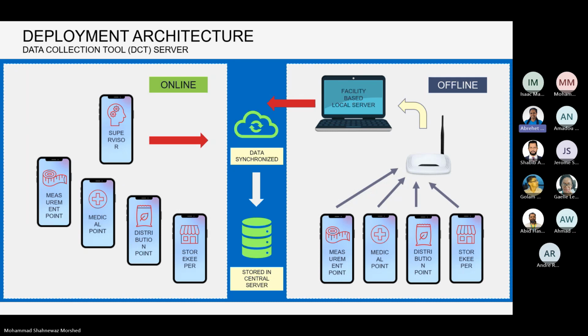But in this case, the middle one shows the main server, which has the application, the database and everything, which is an Apache server. And on the right-hand side, the deployment is offline, because in practice not every facility has an internet connection. Some few facilities have internet connection and some of them don't even have power supply. Because of that, this offline modality was a requirement.